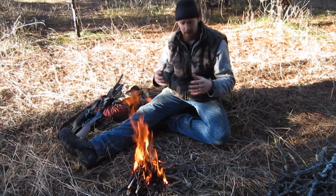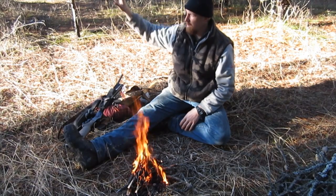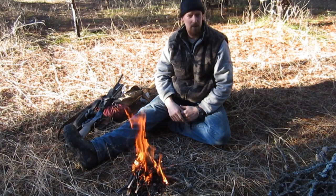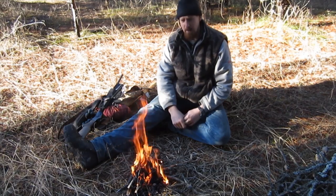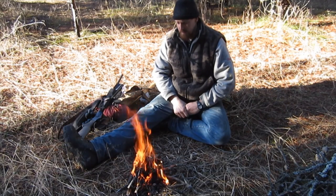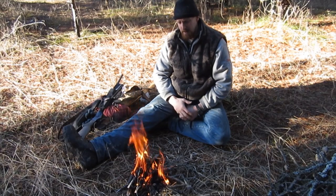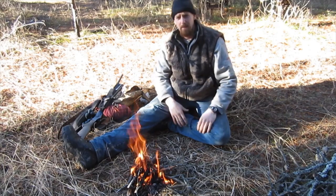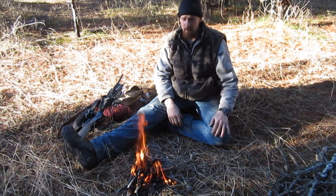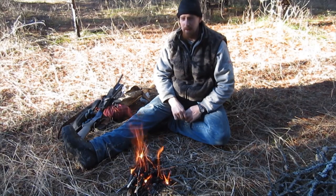When I say gathering, I'm going to use this term lately, gathering out in the wilderness. So it's whatever you can find is what I'm going to be using. I'm going to try laying up a chimney. That's a whole other ball game. I've never done that before, but I'm going to try and do that.